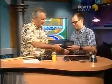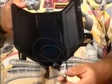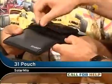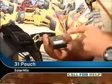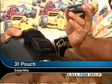All right, next we have the Solar Mio 31 pouch. It's a pouch. What does it do? Well, it's a solar panel charger. It's actually a solar power source, is kind of the technical part of it. So I could use it to charge the Suunto. Exactly. So on the back side of it here has a little power source unit. This plugs into that. So the sun charges this, and then this becomes a battery that I can use with a USB connector to charge other things.